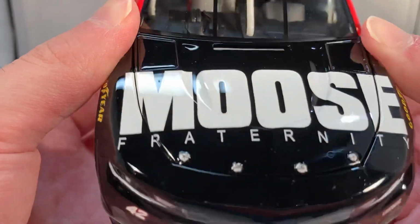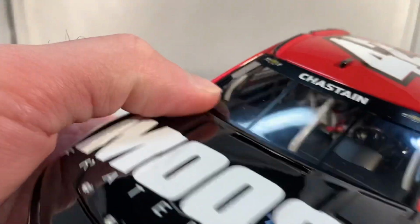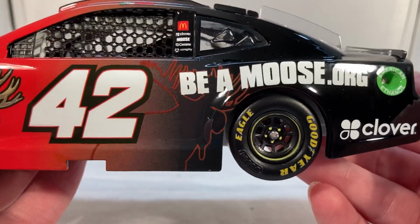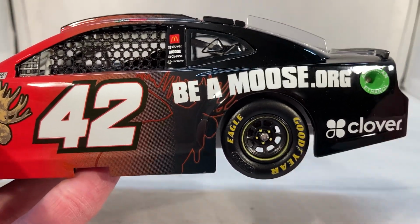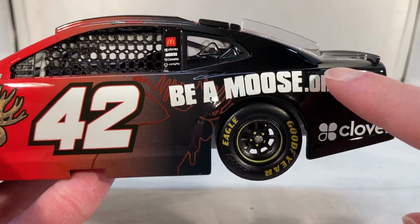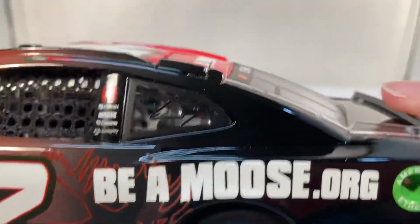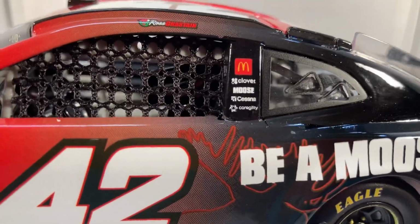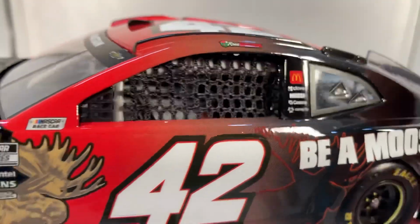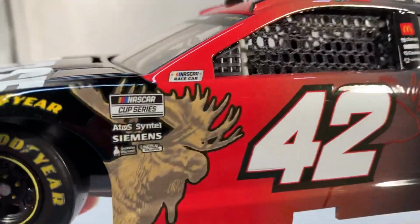On the hood, you have Moose Fraternity. Got Chevrolet Camaro ZL1, number 42, and Chip Ganassi Racing. Down the side, you have BWhack.org, which is a little bit crooked. That's one thing with these Camaros, the way the fender puts out. For some reason, whenever there's a long logo, it always seems to end up curved on the Lionel diecast. I don't know. Anyways, you got Clover down there. Got nothing on the C post. On the B post, you have McDonald's, Clover, Moose, Cessna, and Caregility. Like I said last time, the reason there's a blank spot on the top of that B post is because that's where Monster Energy would have been.